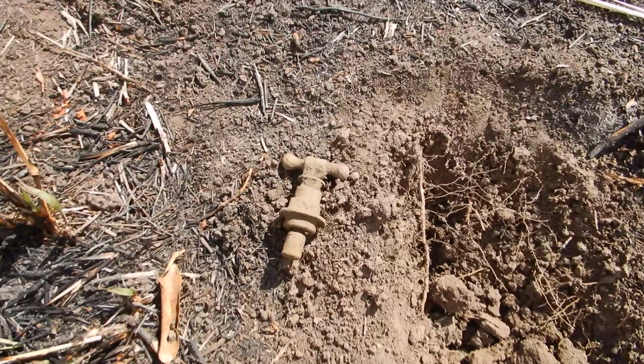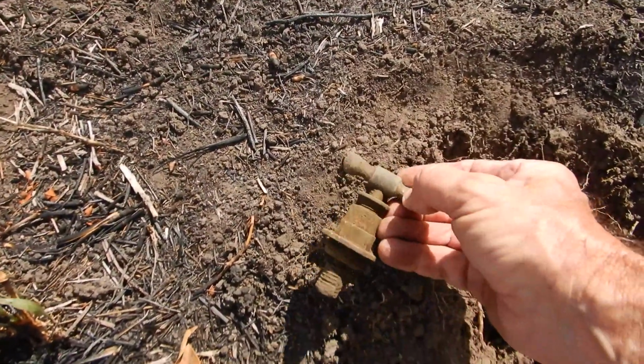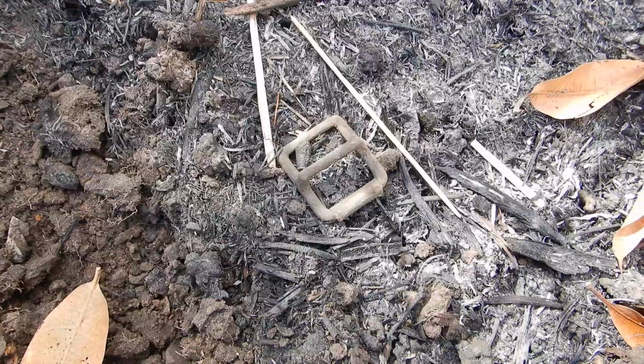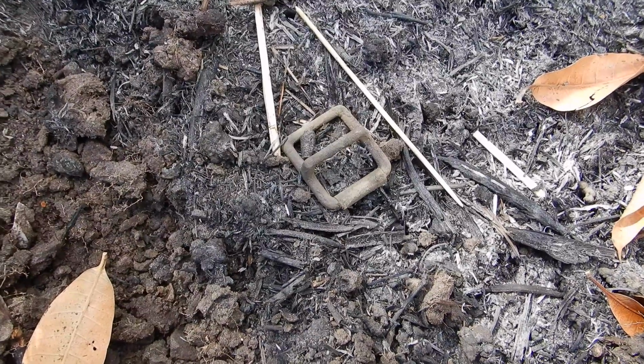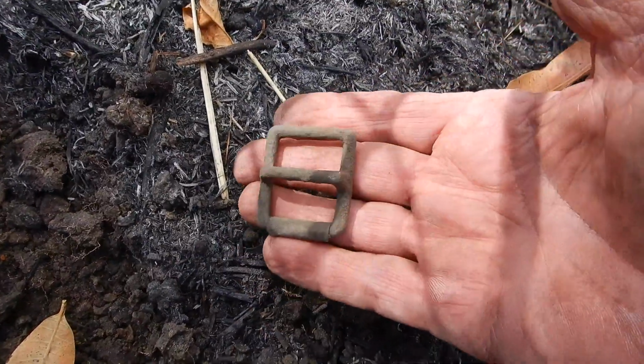Well, there's my next target, which is a bit hard to miss. It's a beautiful big old brass tap. Lots of brass in that. Nice one. Here's my next find. There's another solid 83 on Apex. Beautiful old brass buckle off a saddle or something.